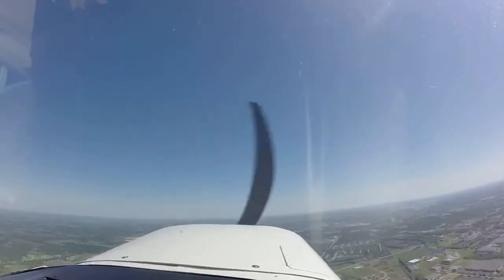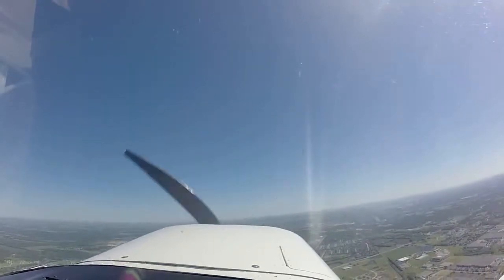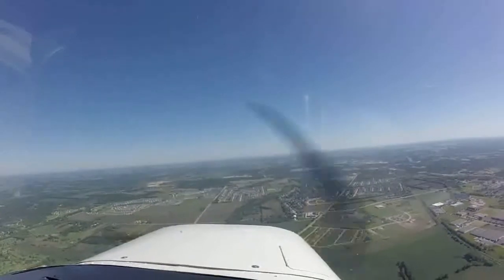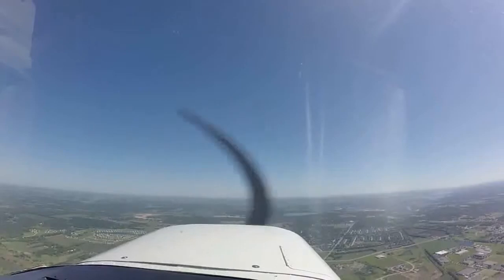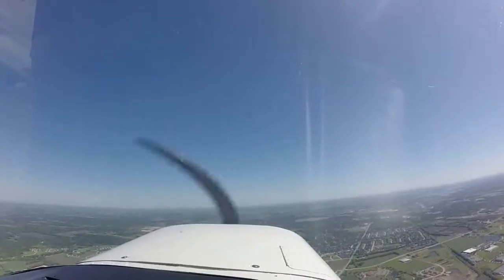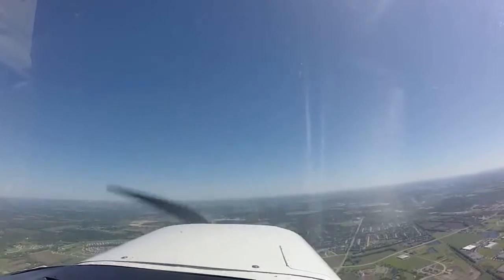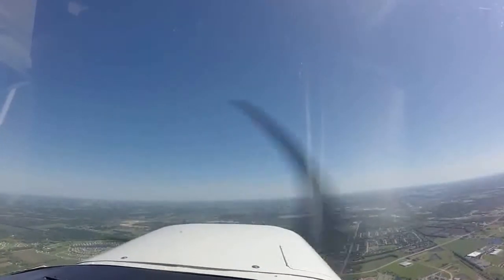There's a stall horn. 1,000 RPM. There's a stall. Northwest. There's a stall. Full power. Wow. 10 degrees of flaps. You're climbing out. 10 degrees of flaps. You're still climbing. Now turn the plane up. Okay. And you're climbing back up to 3,000 feet.